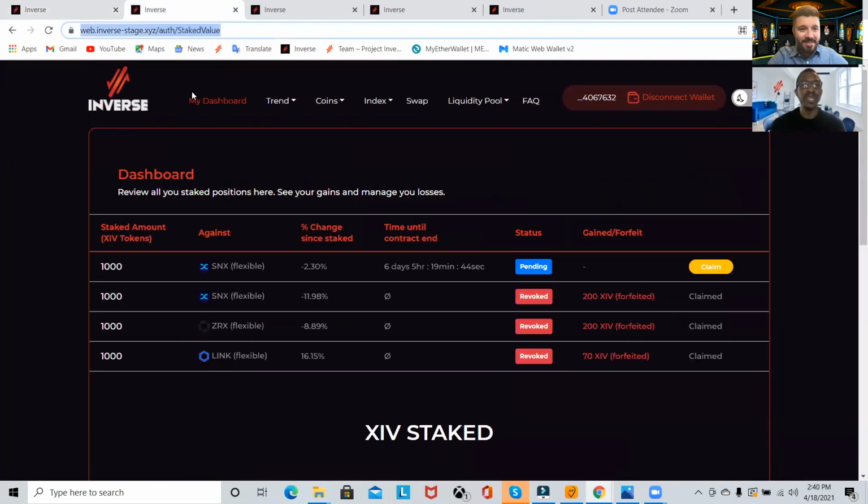Going to the next page, this is a dashboard showing results of staking that I've done and pending ongoing staking that is occurring. This staking that was revoked means that I ended the stake, and that means that I paid a penalty. So 200 XIV was forfeited. I ended it early. Oh, okay, that's important.